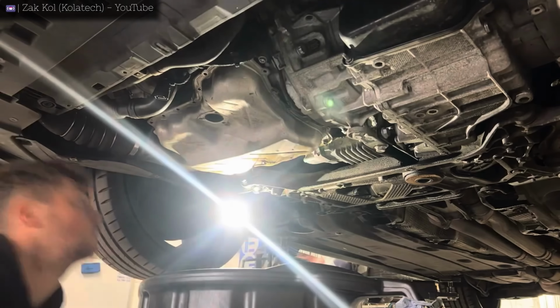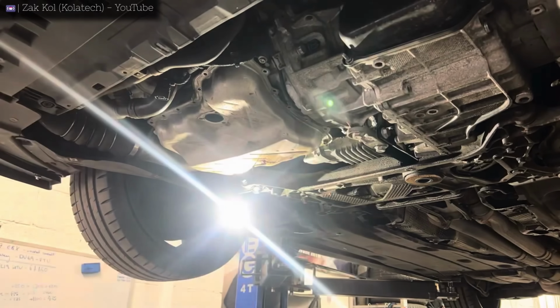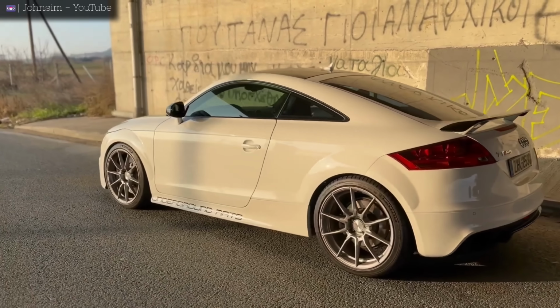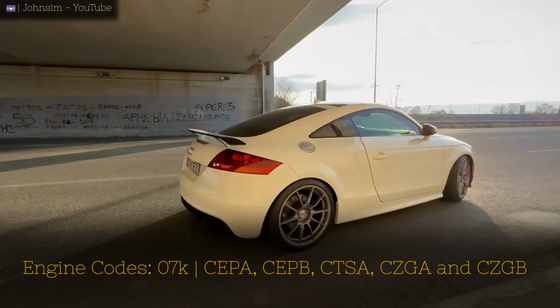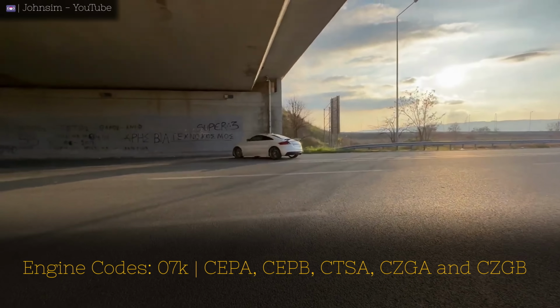The most common issues that Daza owners talk about are leaks. Whether that's the water pump or the oil pan having some drippage, those are pretty much your big issues. It is worth noting though that early TTRS engines, so we're talking about from 2009 to about 2014, can suffer from carbon buildup issues, and that's because these early engines only had direct injection. They did not have port injection as well.